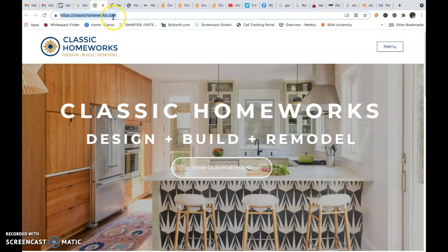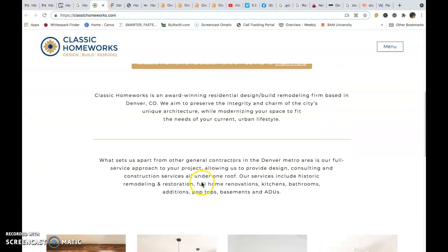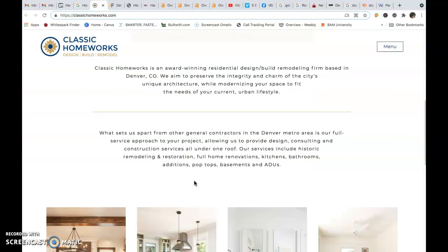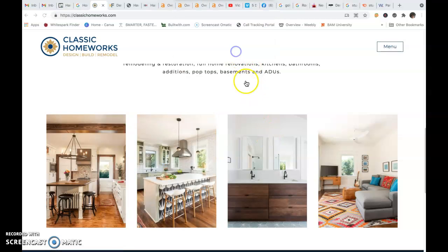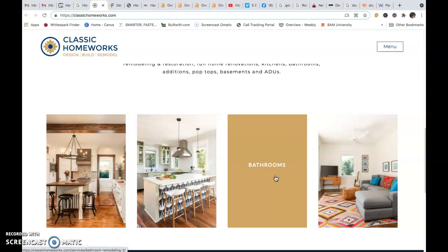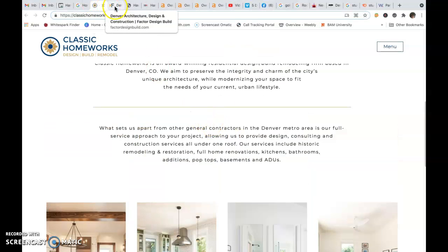So the first one here, Classic Homeworks. Let's take a look. I always look at content first. So they have actually about the same or maybe even less content than you guys. We'll check this out. Keywords are not, or images are not saved correctly. So you've got that up on them, yep. So their images are not saved properly.